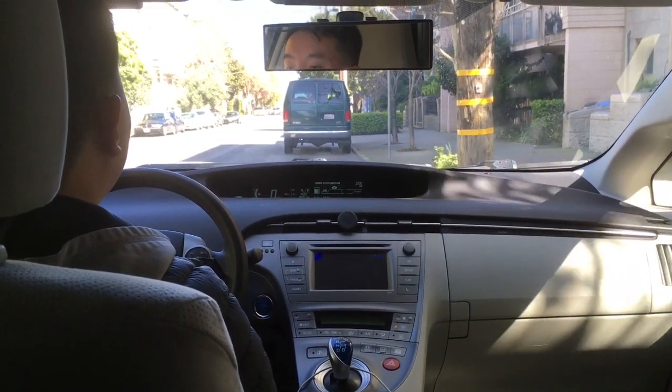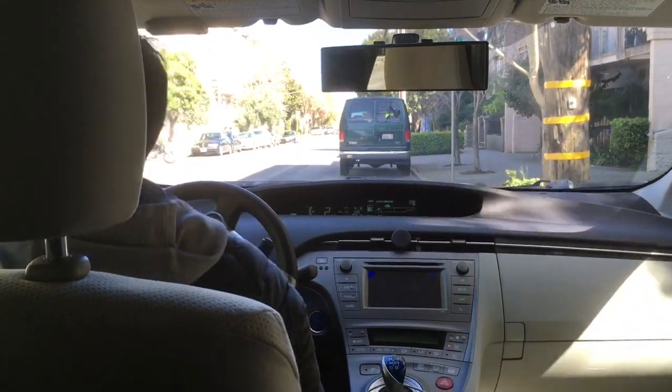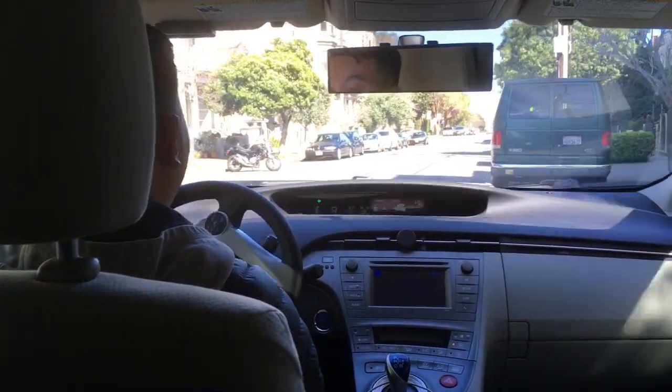And whenever you're pulling away from the curb, you always gotta signal, check your mirrors, look over the shoulders, and then you pull out.